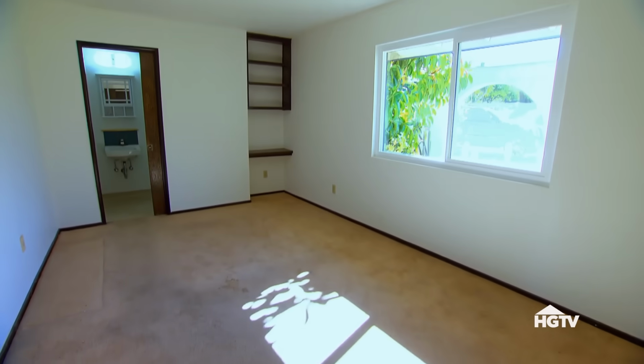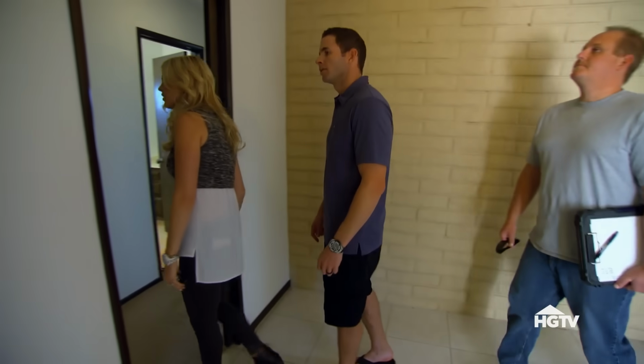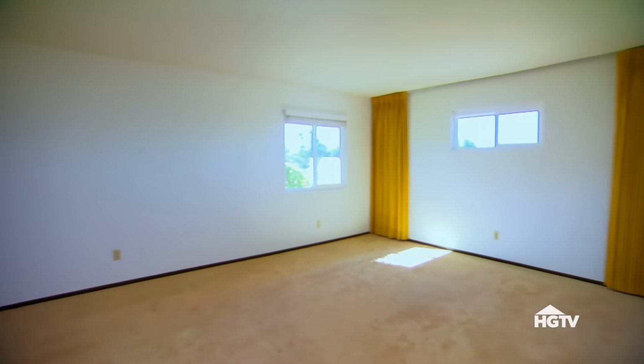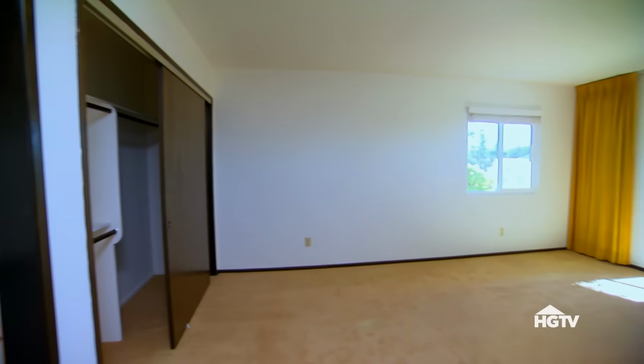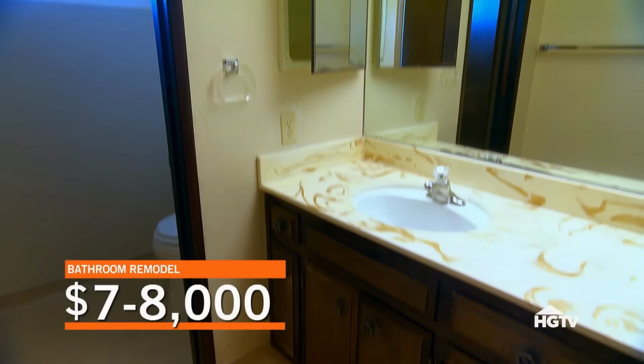Bedroom number 1 with a half bath. Huge bedroom though. Let's go to the left. Here's a bedroom. Oh, it's huge. Okay, so this is bedroom 2, a huge secondary bedroom, but an awful bathroom. Shower's tiny. Okay, so what do you think to do a full gut in here? I mean, pretty much strip everything and rebuild it. Probably about 7,000 to 8,000.